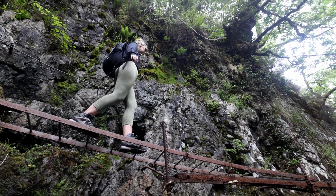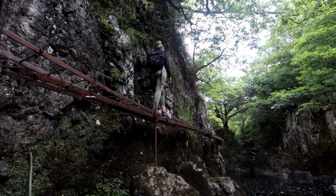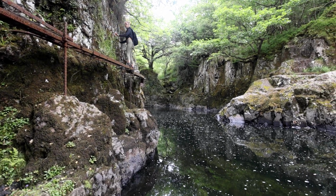But despite the questionable safety of the rusty structure, it was hard to look past the obvious beauty of the gorge, and easy to see why the builders had made such an effort to access it.